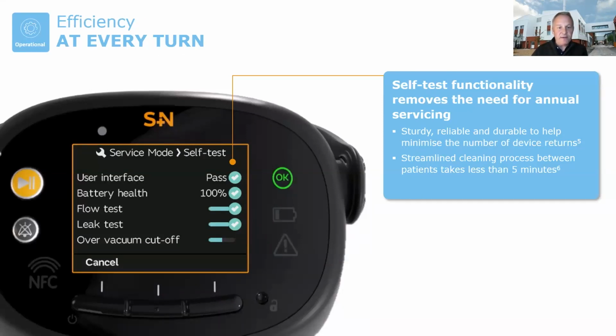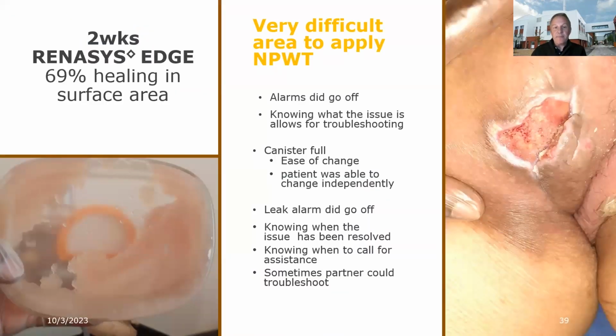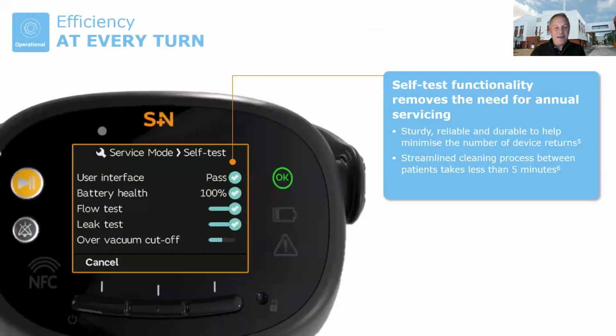That's the self-test screen, and you see there are a number of things it checks out. First of all, that your user interface, which is your buttons and your display, is working properly. It makes sure your battery is healthy. Oh, sorry, go back a second, please. Thank you. Then it checks the pump internally as well, to make sure it flows properly, there are no internal leaks, and that the over vacuum safety cutoffs are working properly. And once it's done that, then you know that that pump is functionally good. And you do the cleaning, charge it up and put it back on the shelf ready for the next patient. So really simple efficiency at every turn, as it says there.